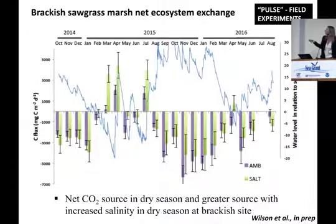This is from the field experiments, and what you see here in the blue line is basically water level, and the purple line is the ambient chambers that are in the field, and the green ones are those where we added salinity. We add salinity once a month and ramp up the soil pore water to twice ambient. What you see is that when the water level recedes, that marsh becomes a source of carbon to the atmosphere, so it's no longer putting carbon below ground.